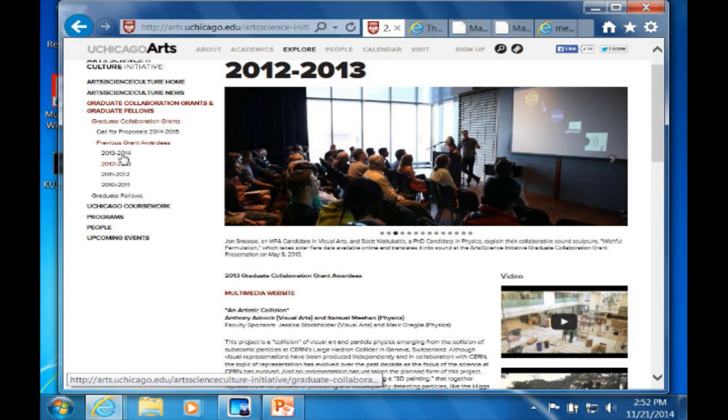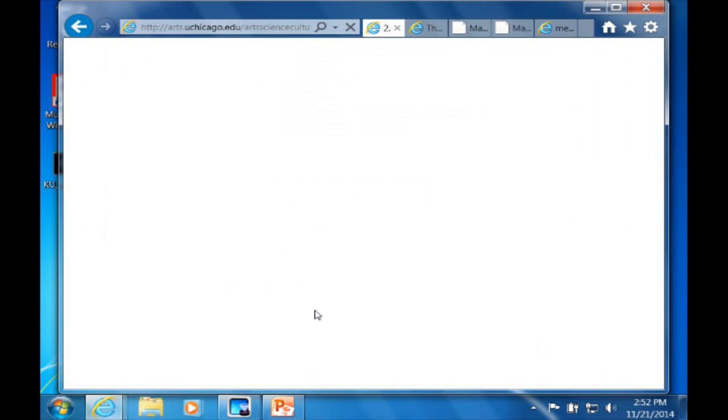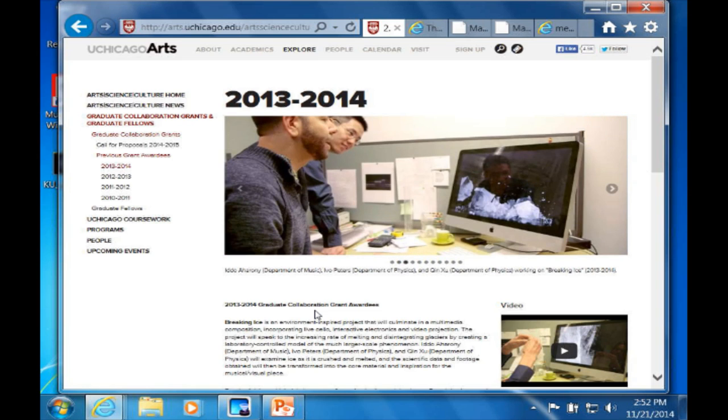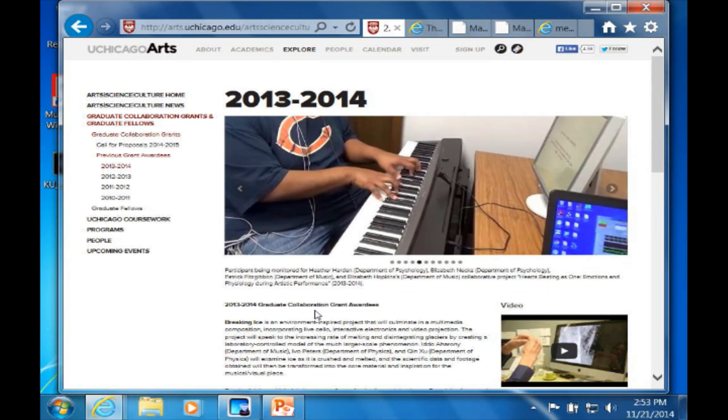The more recent one was the particle physicist project, An Artistic Collision, which was the title of their project. It was a trompe l'oeil painter working with this particle physicist in essence to describe the indescribable in visual terms. It's really fascinating when a visual artist attempts to describe much of what Paolo was talking about. You have all the instruments and tools that you see, but it's really micro interactions that are happening.